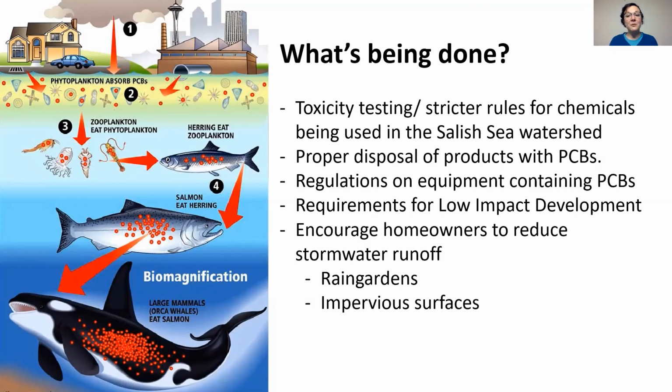Homeowners of properties that were built prior to these low impact development laws are being encouraged to reduce their stormwater runoff in other ways, such as putting in rain gardens, which have the same effect of holding water and letting the water filter through, or putting in permeable surfaces, such as a driveway where instead of the water rushing right off, it is allowed to trickle through.